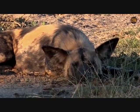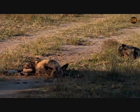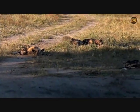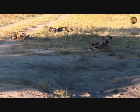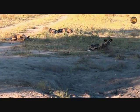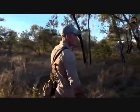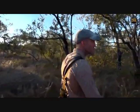And how exciting to keep viewing these dogs again for the second time in one day. And my Rafiki James is bumbling somewhere in the bush. We are bumbling somewhere in the bush.